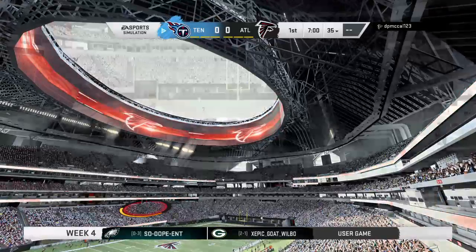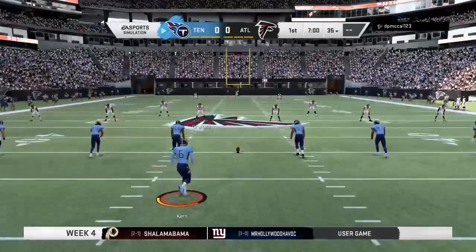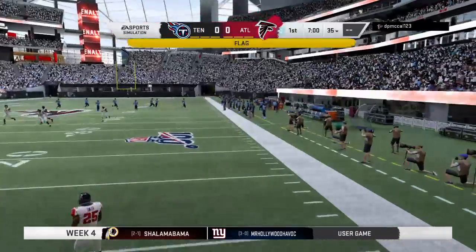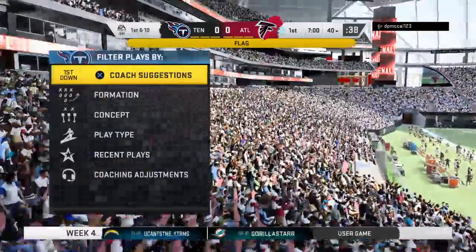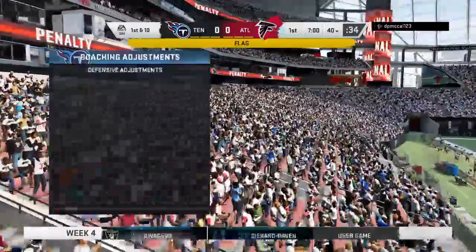To the roar of all the folks here in Atlanta. We're ready for football as these Falcons get set to match up with Marcus Mariota and the Tennessee Titans. And that drives coaches insane, doesn't it? When they see that happen, it just doesn't feel right, does it? Plus, you're giving up yardage.